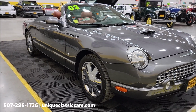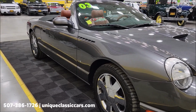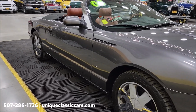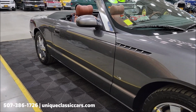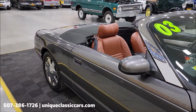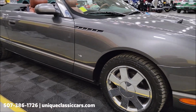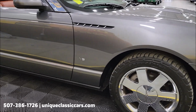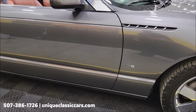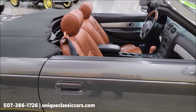3 T-Birds, just a blast to drive. One of the things is they upped their horsepower from '02 by about 30 horsepower. So this one has 280 horse and 280 pound-feet of torque. For this size car, 2003, sporty, fun car to drive and be seen in, chrome wheels. Those are the factory chrome wheels. Of course, you see V8 there. There'd be a 3.9 liter underneath the hood.